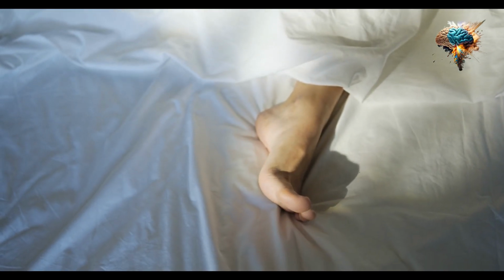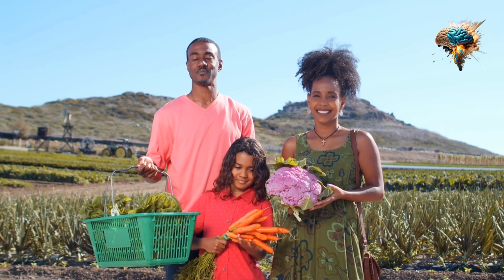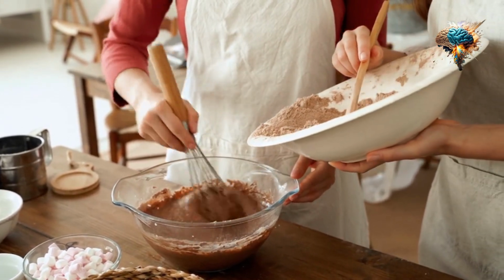Finally, it's important to be aware of your portion sizes. Even healthy foods can lead to weight gain if consumed in excess. Using smaller plates and measuring your portions can help you stay on track.